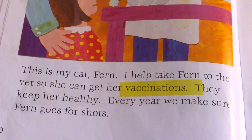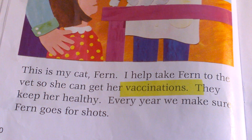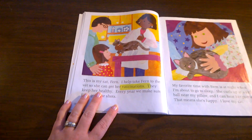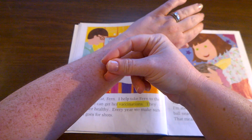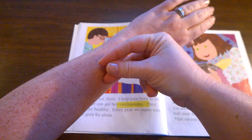Vaccinations are shots that you get to keep you from getting sick in the future. When you hear the word vaccination in this story, I want you to pretend to give yourself a shot. Can you say vaccination and pretend to give yourself a shot? Say vaccinations.